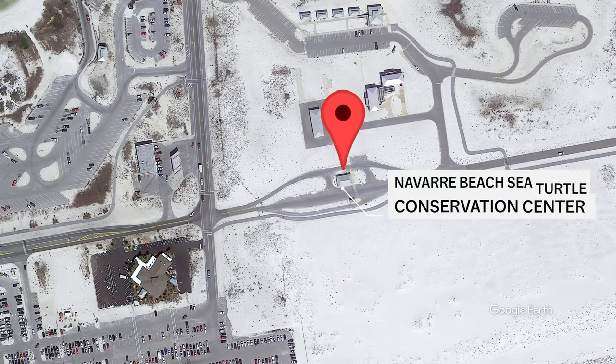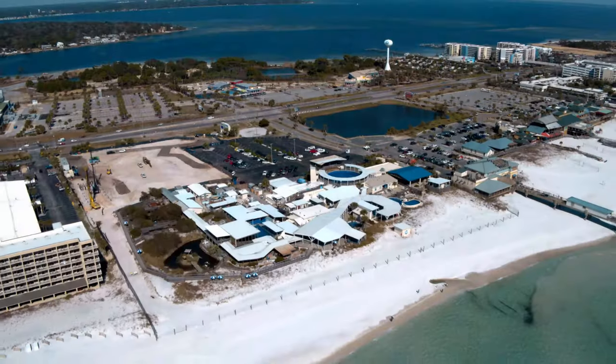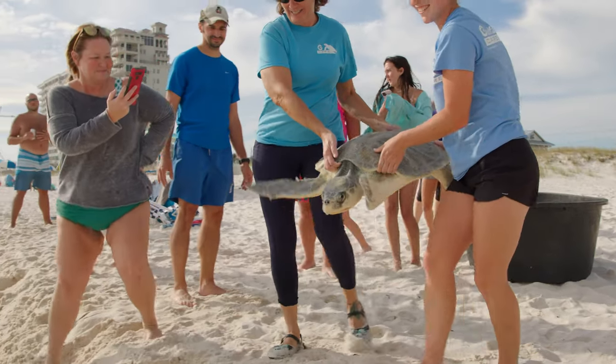The Navarre Beach Sea Turtle Center most often are the ones that supply us with our turtles and bring them down. Here at the Gulfarium Care Center, we rescue, rehabilitate, and release sea turtles throughout the Gulf of Mexico while also educating the public about sea turtle awareness.